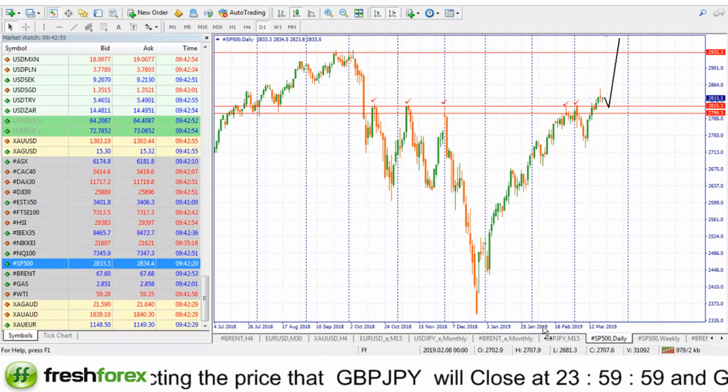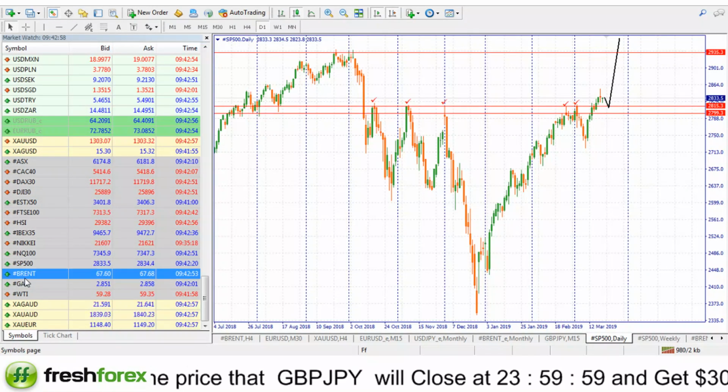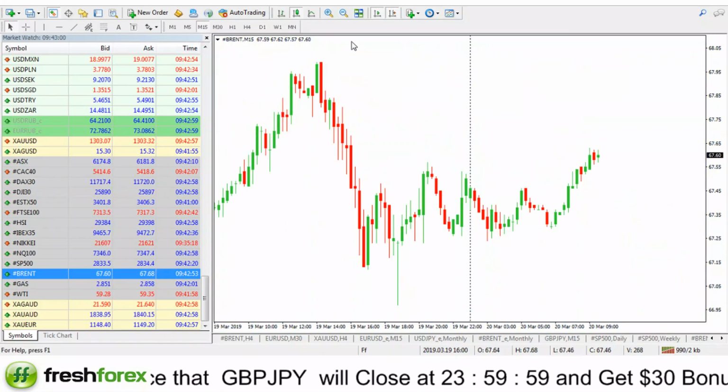So we'll move to the next chart, and that should be Brent oil. Is there.